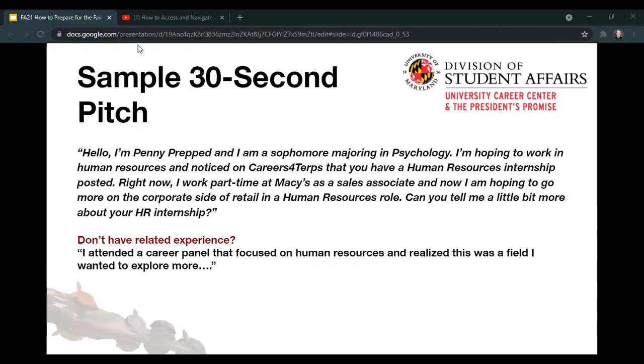So I want to give a quick sample of a 30-second pitch. I'll read this out loud. The sample is: Hello, I'm Penny Prepped, and I'm a sophomore majoring in psychology, hoping to work in human resources, and I noticed on Careers for Terps that you have a human resources internship posted. Right now, I work part-time at Macy's as a sales associate, and now I'm hoping to go more into the corporate side of retail and a human resources role. Can you tell me a little bit more about your HR internship?